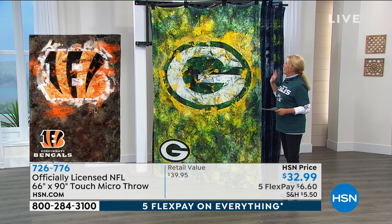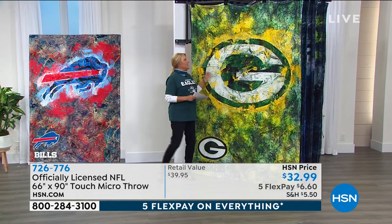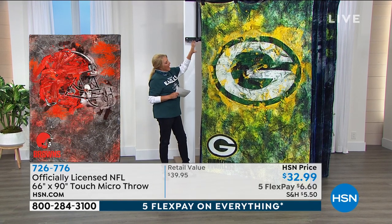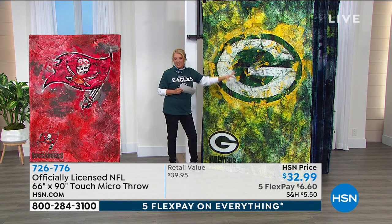We're starting off with Green Bay. Guys, let's just take a moment and look at this. I love this. It's like they've almost splattered a whole lot of colors and then literally just kind of clawed and scraped its way across the design.